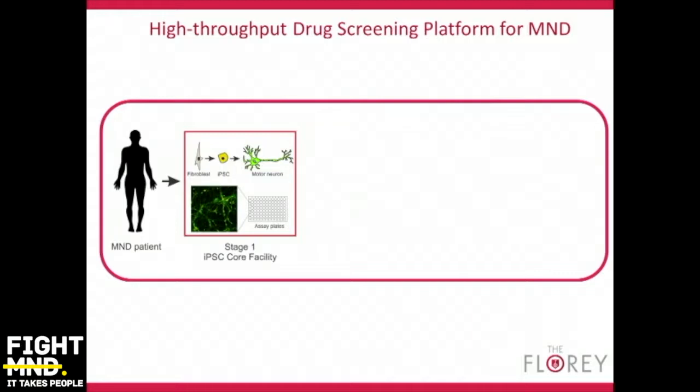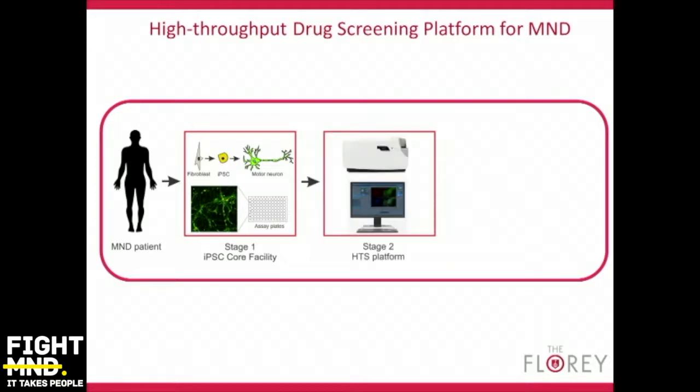What this involves is taking a skin sample, creating some skin cells, and we're able to use some clever tricks to turn these cells into motor neurons, which you can see here, and we can put them into these high-density assay plates to do experiments. Once we have these cells, we're able to move into what we call HTS. HTS is high throughput screening. This is a drug screening platform. This is a new system which has just been launched, and we're able to introduce commercial drug libraries.